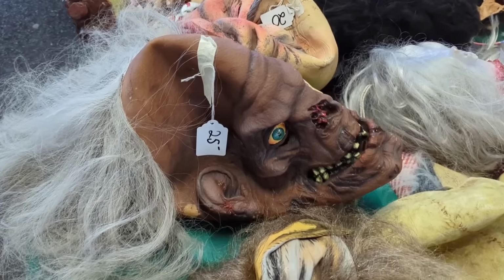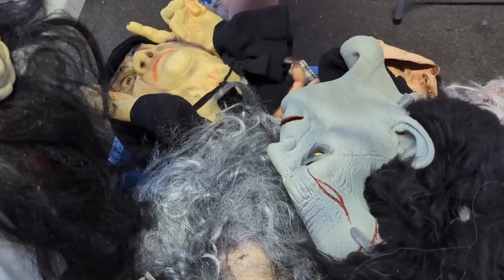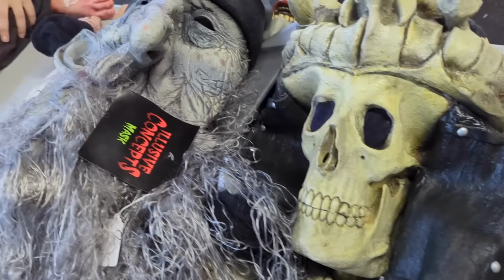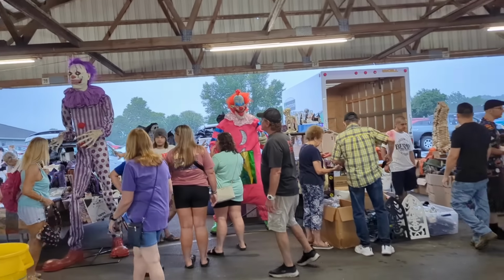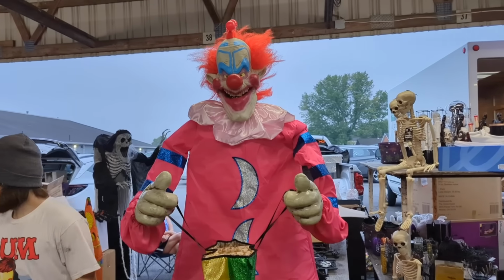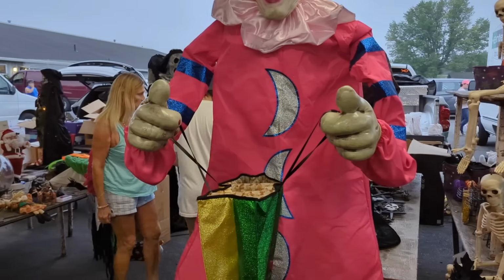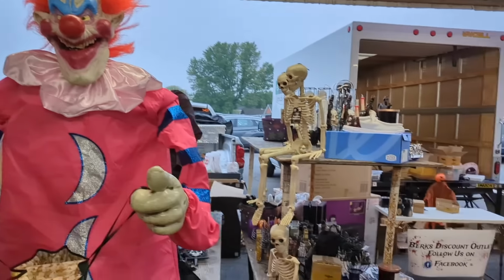Crypt Keeper mask. That sold right after I walked by. I would imagine so. That's a Frankenstein. Cool mask. Yeah, a lot of great masks. And the cool thing with masks is you can display them to make them look pretty cool as well. He was gone quick. Yeah, these are great. The Killer Clowns ones, they did a great job on those, the big animatronics. He was gone quick, that guy. I only saw him this one time. When I went back around, he was gone.